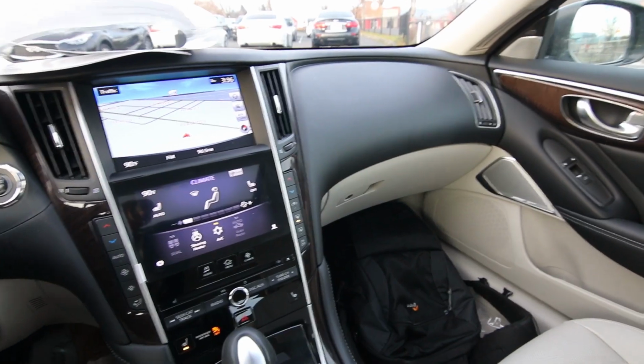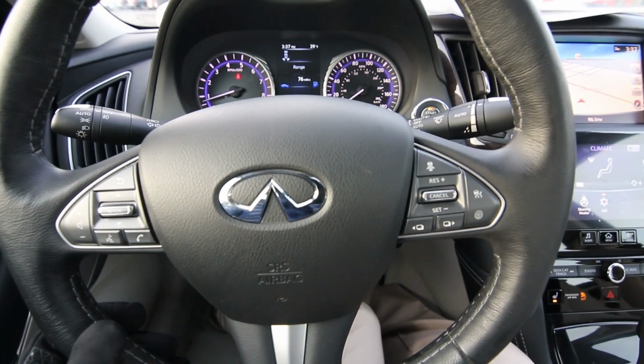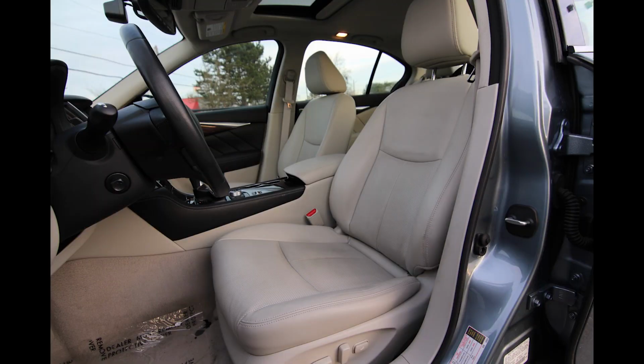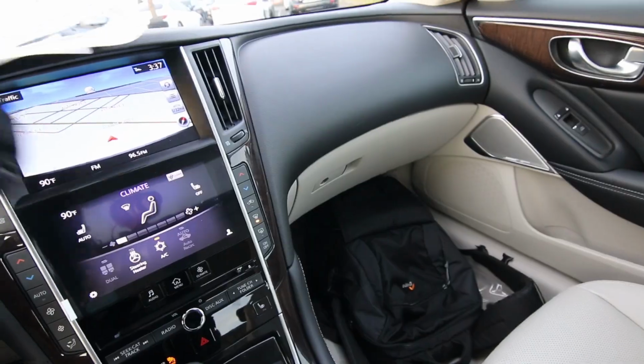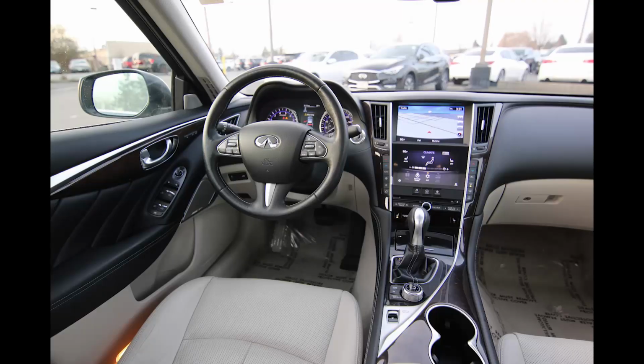One of my jobs as a used car manager is not only to do marketing and run vehicles through the shop, recondition them, but also to acquire some of the nicest premium vehicles you can find for our inventory. And that's where this beautiful Q50 comes in. I think this is a really nice one, and it's pretty much, aside from the sport package, fully loaded with just about every available option you can get in 2017.